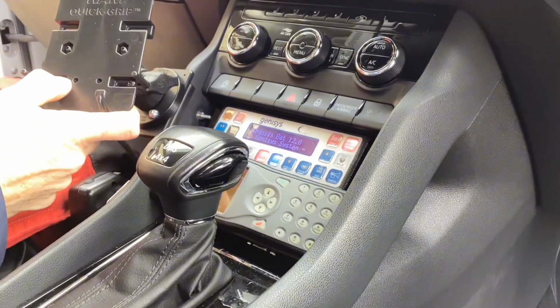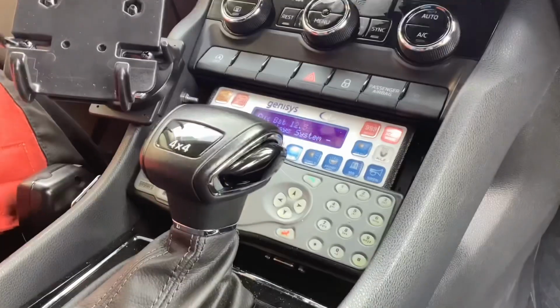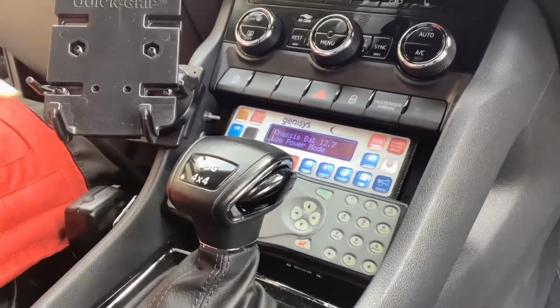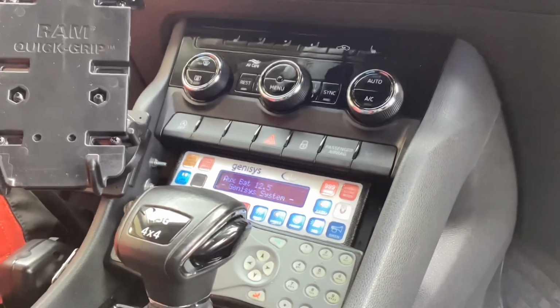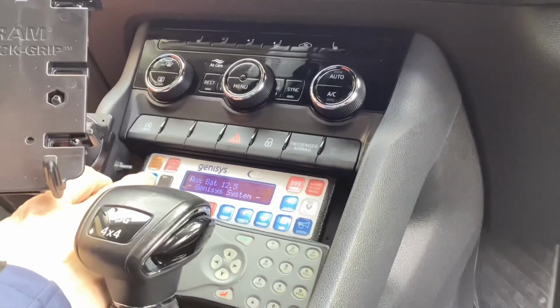I don't know if I said to you earlier, but those blue lights are super bright, and at night time it blinds other drivers. So we have low power, which just dims the lights down a little bit. So if you're driving at night and there's no other lights around, it just dims them down so it doesn't blind other drivers. So we do that one at night time.